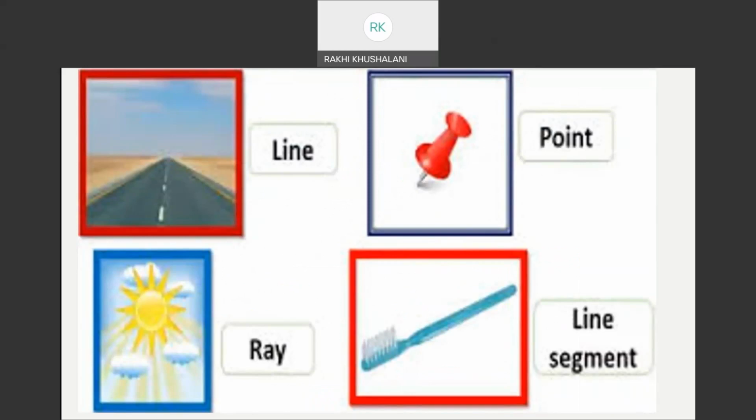See, this is a line. On the road, the white line that they draw has absolutely no endpoint. It just goes on and gives you direction. A pin is the point. When you tap it on the board, you make a point or a vertex. A ray: the sun emitting rays, because the end point of that ray is the sun. That is the end point, and then it keeps on extending. It's not possible for you to catch hold of that ray. A bow and arrow: it has one end and on the other side an arrow. When you pull it and release, you cannot stop it until it hits something. A line segment: a toothbrush. Does your toothbrush change in size? No. It has fixed end points which can be measured very comfortably.